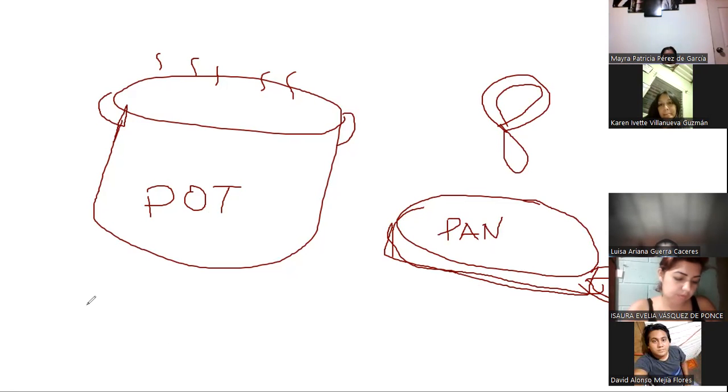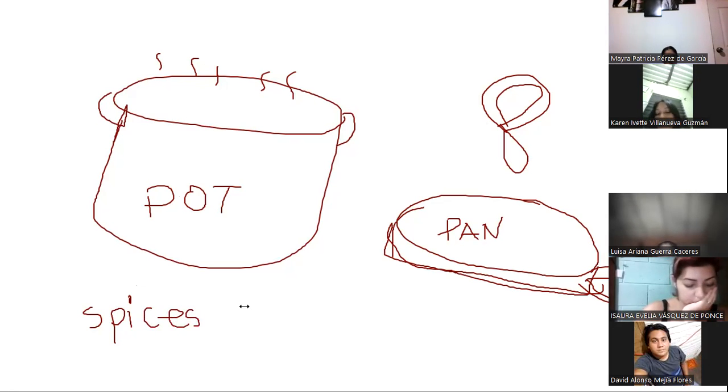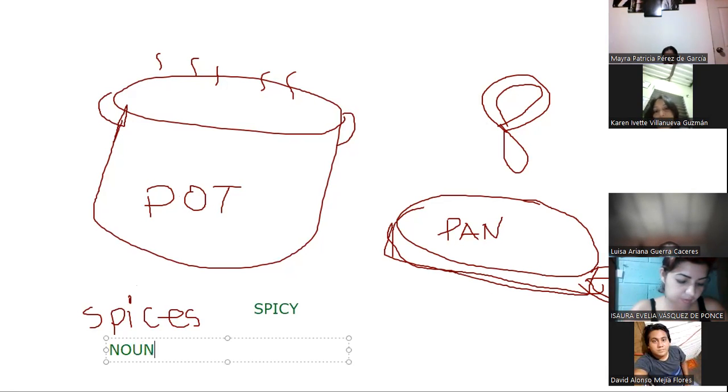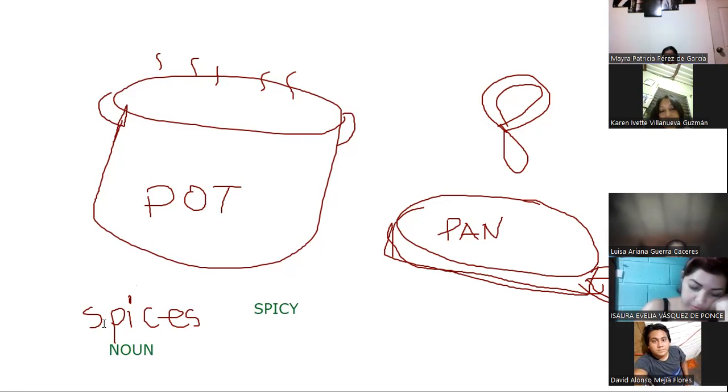And another thing is the pronunciation of these, and the difference with this. Spices is a noun, and it refers to the different things that you can put in a soup, for example. We buy some spices, like cubes or little bags. Those are the spices.